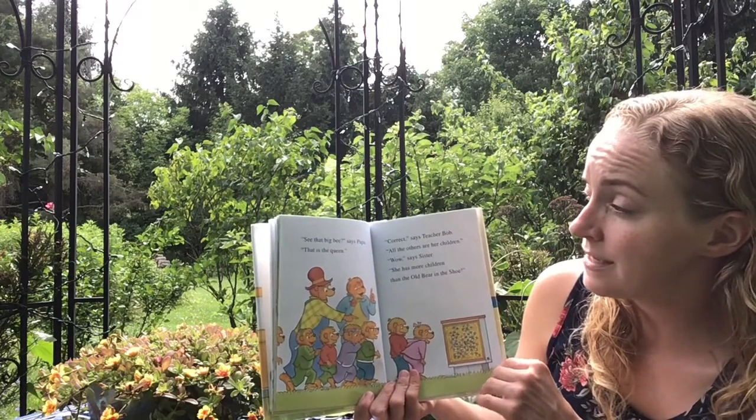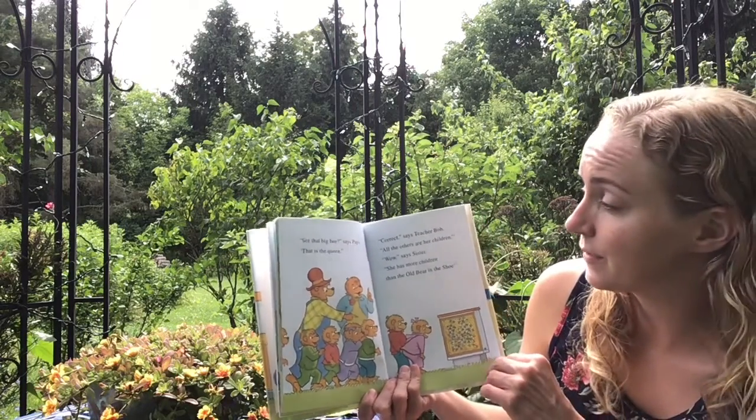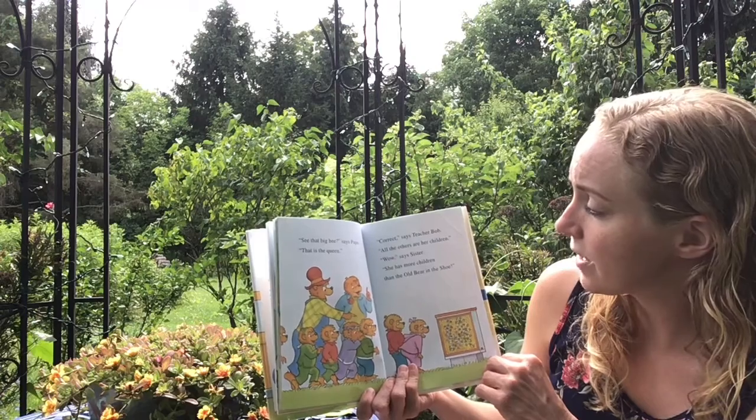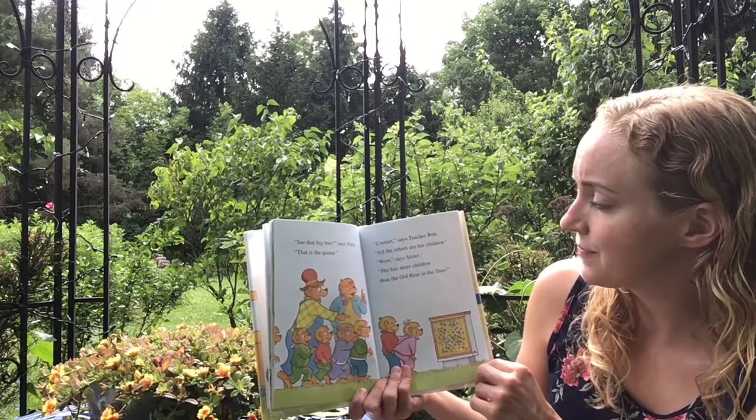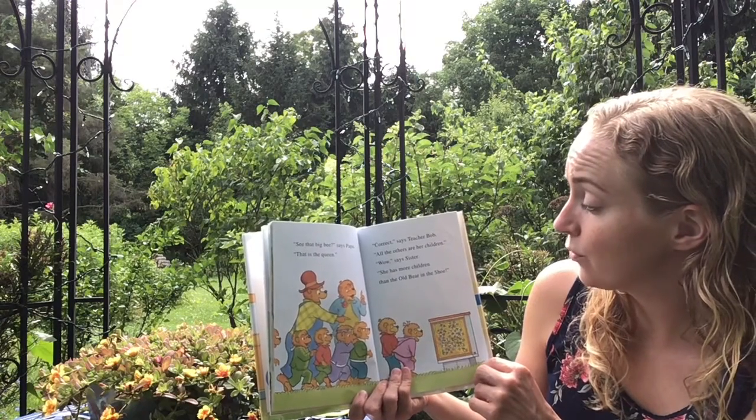"See that big bee?" says Papa. "That is the queen." "Correct," says Teacher Bob. "All of the others are her children." "Wow," says Sister. "She has more children than the old bear in the shoe."